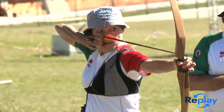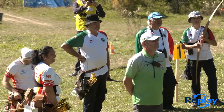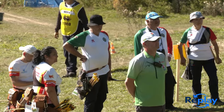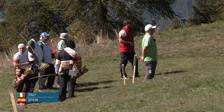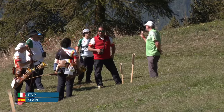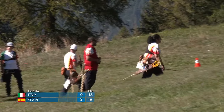We can see here from the tablet that in the semifinals the Italian team shot against Finland and they won 71-54, while the Spanish team won against Austria 60-57. And in the bronze medal match that happened 2 days ago, Finland won against Austria. So bronze medal was for Finland.